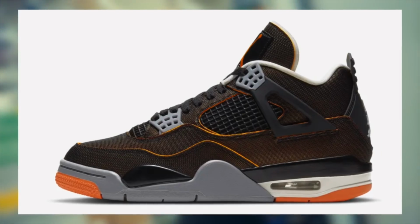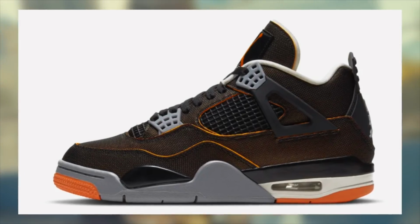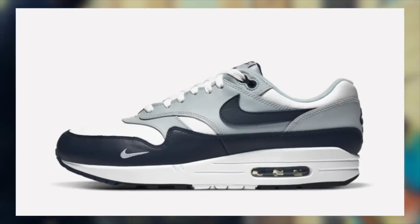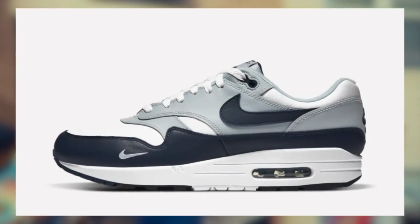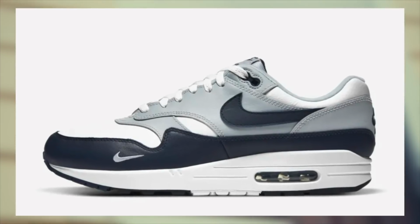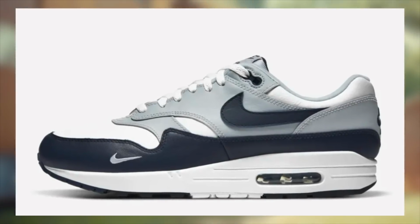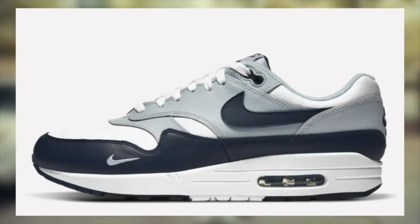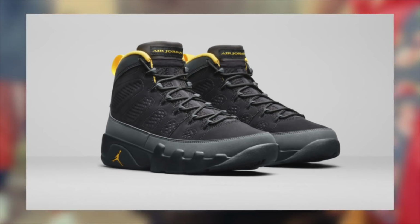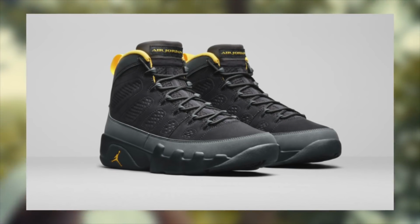Then on the 22nd, we will be seeing the SB Dunk Street Hawker, which we already discussed at the beginning. Also on the 22nd though, for $150, we will be seeing the Air Max 1 LV8 Obsidian release. Nothing too notable for these either. Essentially the same exact situation as we discussed for the Sunrise pair of the Air Max 1 LV8s that we already discussed.